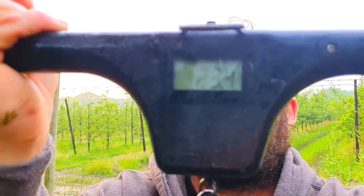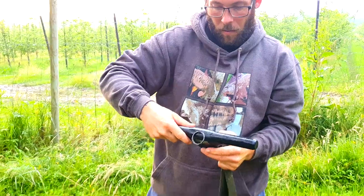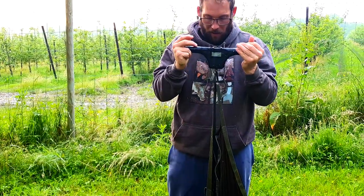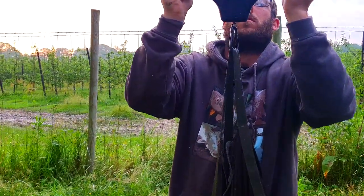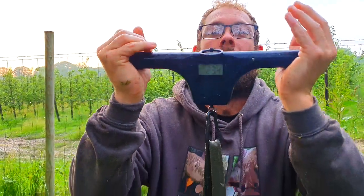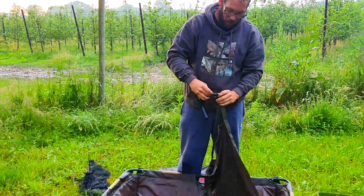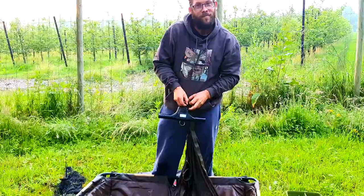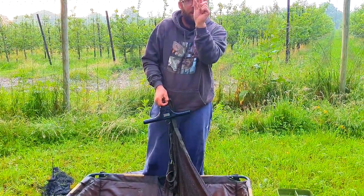Sure. It says 23.4. Just one more measurement. That went a bit too quick then. Yeah, same. 23.4 again. Lovely size, and we take a pound off for the swing. It's 22.4. That's good. My first fish caught on tiny maggots.